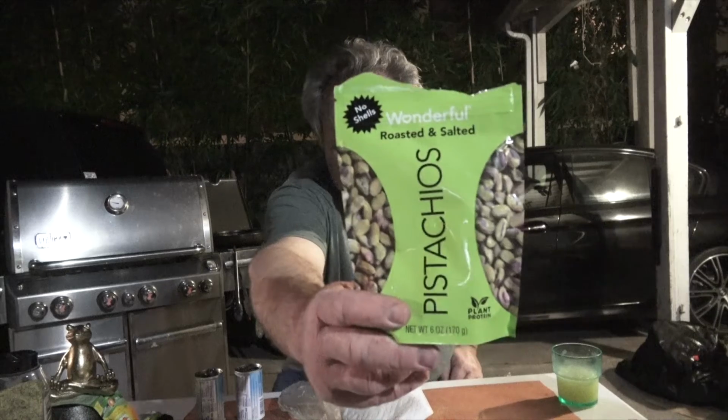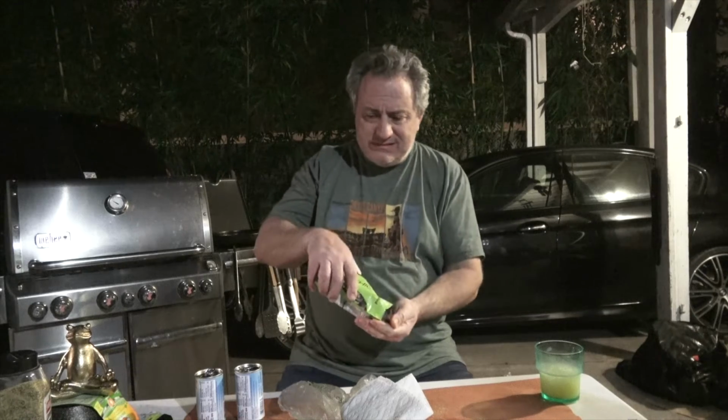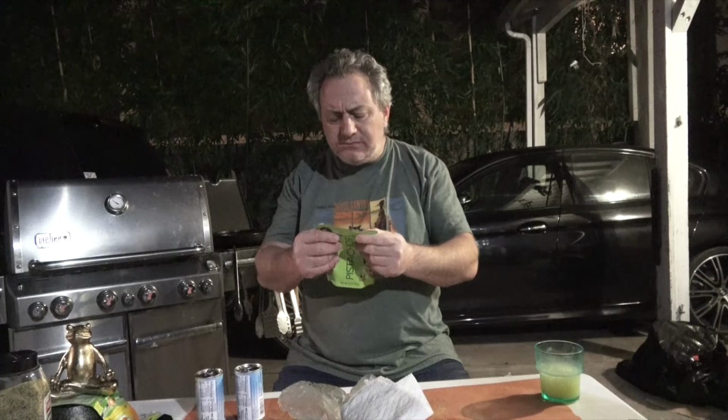And you know what else I like? Pistachios. I could eat these all night, and these are no shells, but the shell ones, I love opening them up. A few times my friend's mother bought me a 5-pound bag of pistachios, and I ate them in one night, one 5-pound bag. This is only 6 ounces. I could eat this no problem, but I've eaten a 5-pound bag in a few hours, just being on the computer and eating. Love pistachios. My favorite snack. Just can't get enough of these pistachios. Delicious.